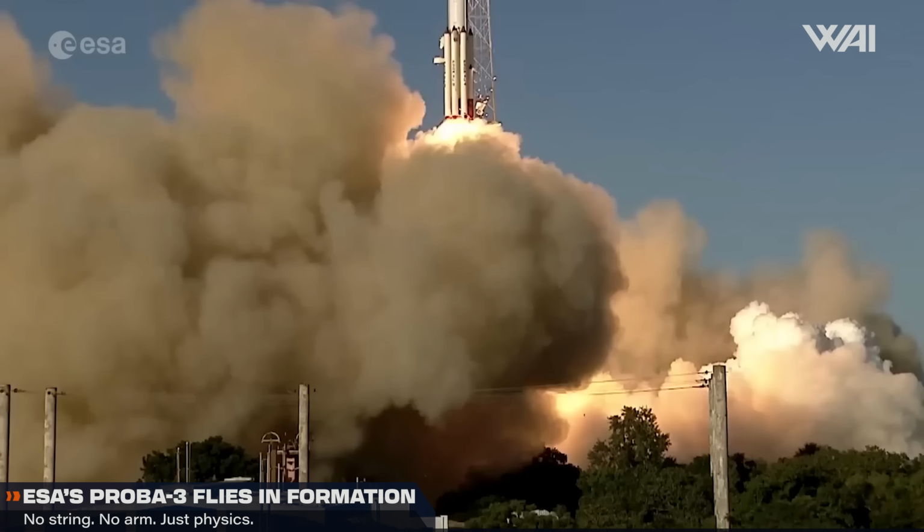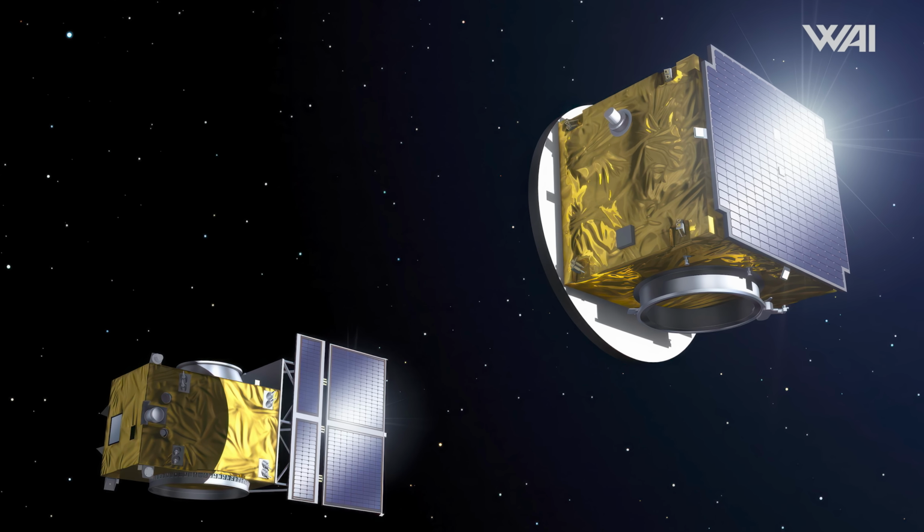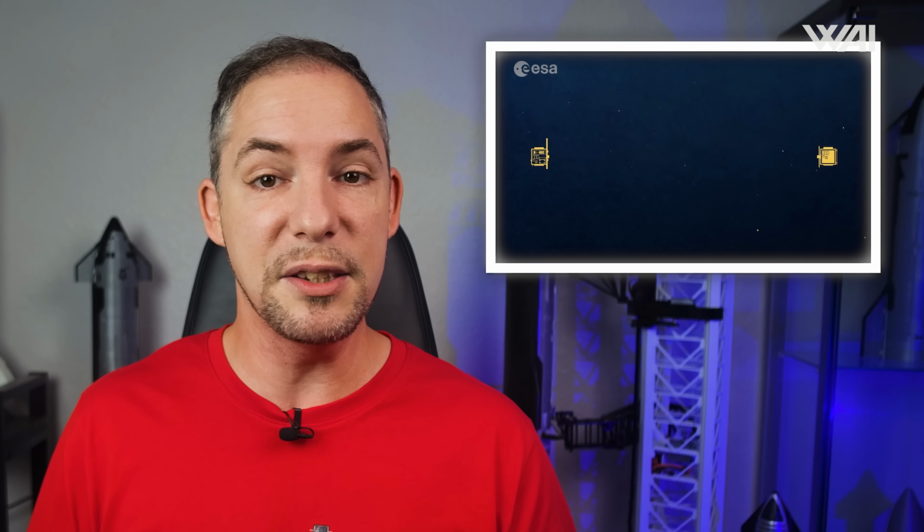2 spacecraft, launched separately and flying independently, lined up with such incredible precision that they essentially became one. It is part of a mission called Proba 3, designed to demonstrate ultra-accurate formation flying in space. And this week it hit a major milestone.